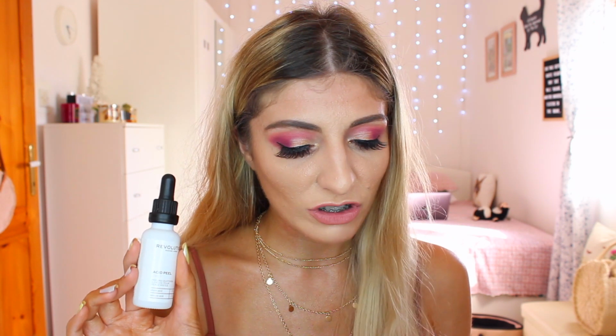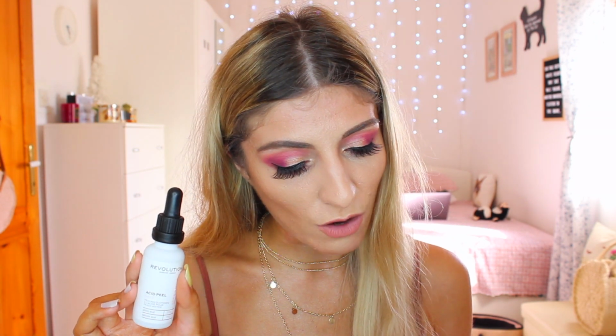I think I will start using it mostly later on in the year, because when you use peeling products, you have to be careful because of the sun, and you have to make sure that you always wear sunblock. Right now I still always wear sunblock, but I get a bit concerned about using this now. Go back to the website and read more about this, but I got that.